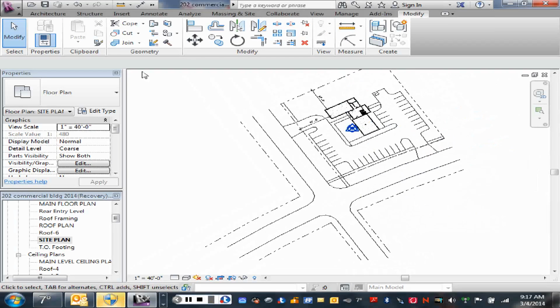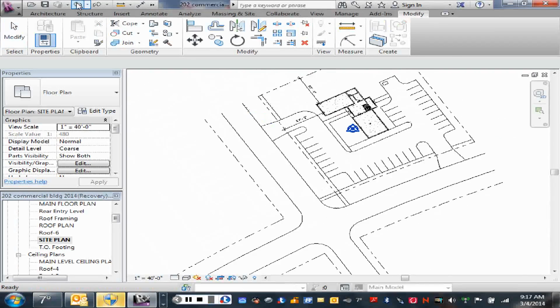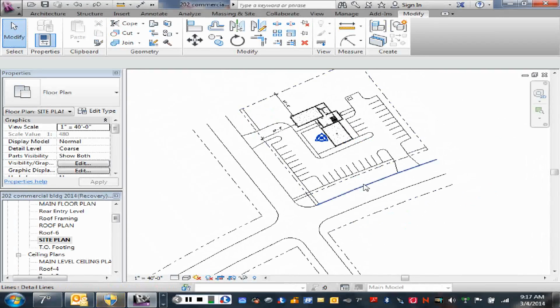Okay, I'm just going to undo, get that back to where I had it. Same thing, you could offset that same line to find these two curving street lines, right? And then just change the line type from phantom to something else, right?